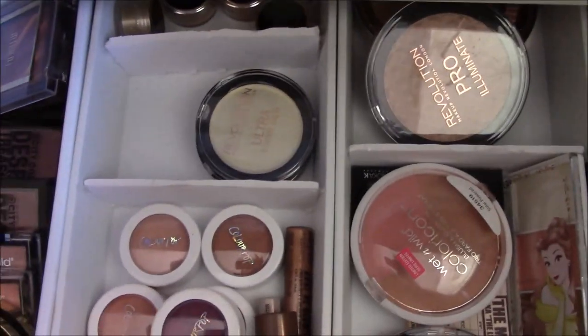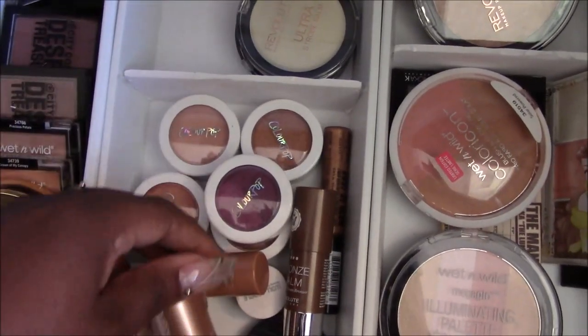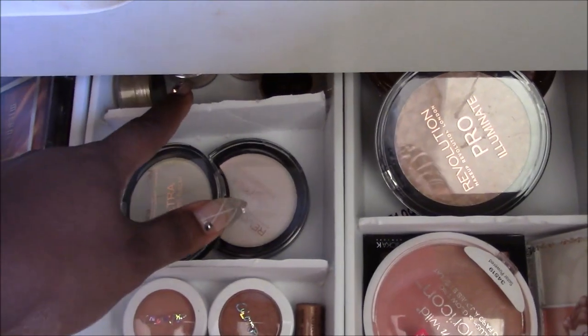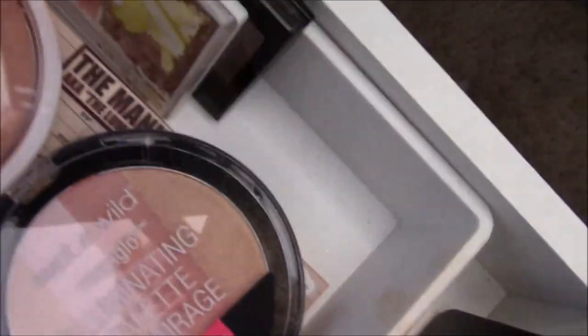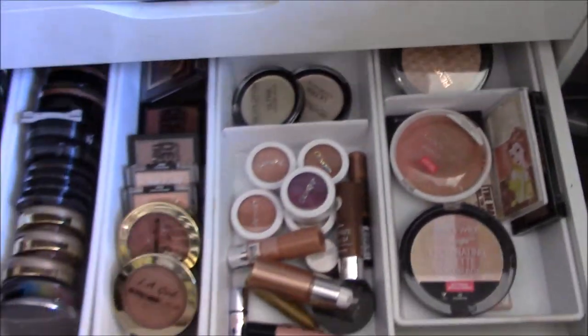Right here in this container, we have some cream highlights from ColourPop to Sonia Kashuk, Absolute, Makeup Revolution. There's some loose highlighters right here in the back. These are bigger compacts of highlighters. Again, random brands. Makeup Revolution, Wet n' Wild. I have my little Le Balm palette because it was just small enough to fit there. So, highlighters. Some of them.